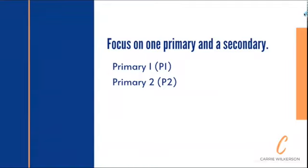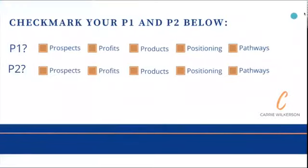You decide, is it going to be this month? I like to start with a quarter, and then if I hit my goals faster, then I reevaluate and change my motives, but focus on one primary and one secondary. We call that P1 and P2, primary number 1 and primary number 2. Okay, so write down which one is your P1 for now, and which one is your P2 for now. For now, you don't have to marry it. We're just dating it for now.